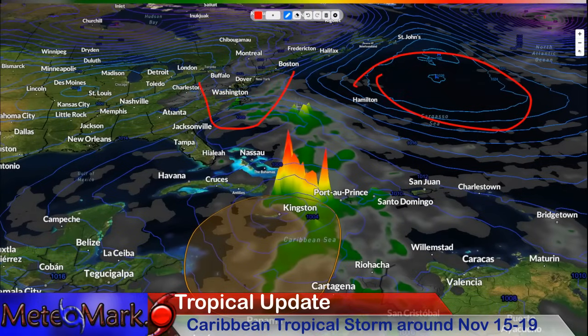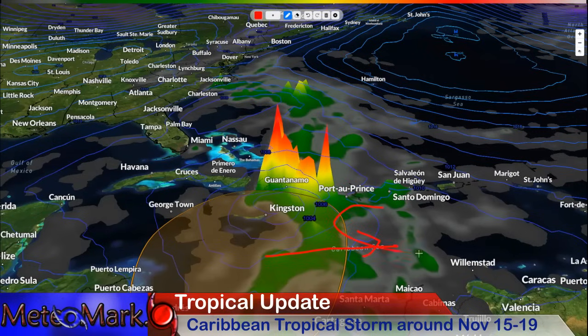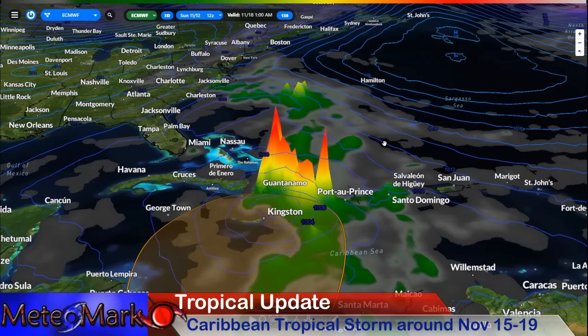There is our trough of low pressure here, a little area of low pressure as well. It's going to help draw this system up to the northeast. Previous European run had this system actually going a little further to the east, stalling, and then heading back westward. So that is a trend we'll also have to keep an eye on.